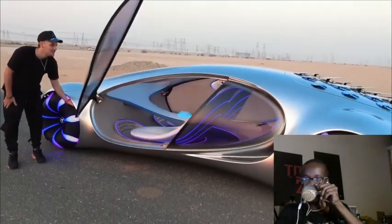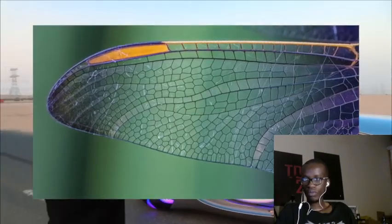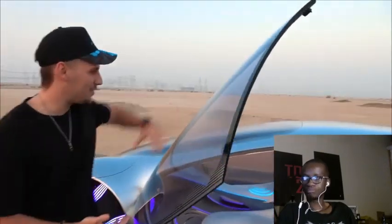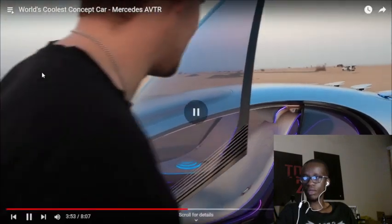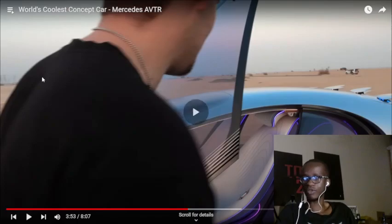This is so cool. You see how it literally looks like a wing? Insect wings are transparent, and that's kind of what it looks like. It's even got that kind of curved shape. It's super cool. I do have to admit though, they stayed true to the design of it looking like it's from Avatar. I have to admit that part.